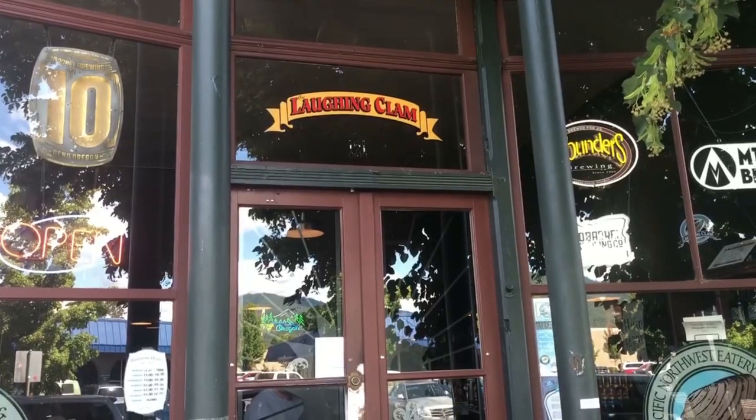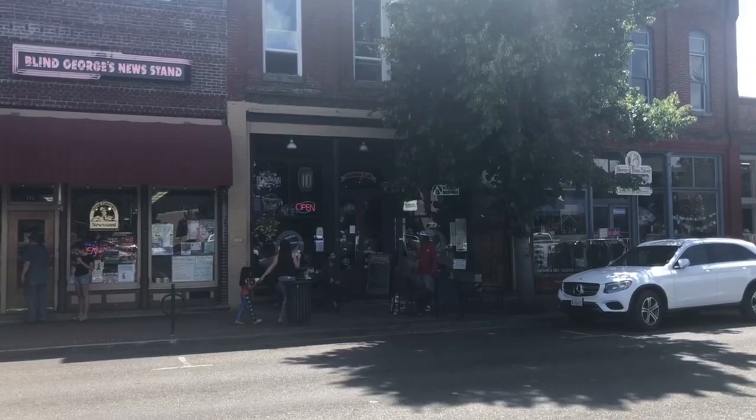If you're looking for a good place to eat and you like fish and chips, the Laughing Clam is number one spot here in Grants Pass, which is right behind me and strategically placed next to Blind George's, so you can even get an ice cream for dessert right afterwards. If you want some good Mexican food, hit up VF Taqueria, and that's in downtown Grants Pass.